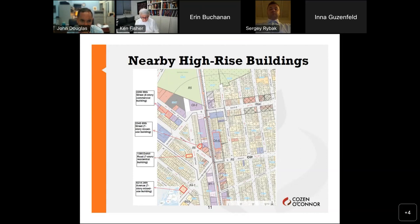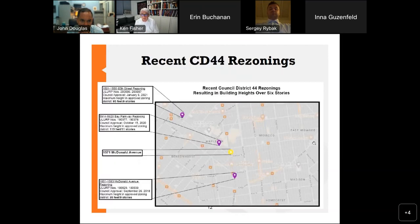Next, please. And there's been some activity on the development front. In the last few years, the community board has approved three projects, two of them just under the size of this at 95 feet. One of them taller than this, approved at 115 feet. And you can see them illustrated. And again, these were approved by the council between 2018 and now.